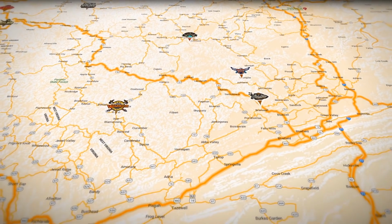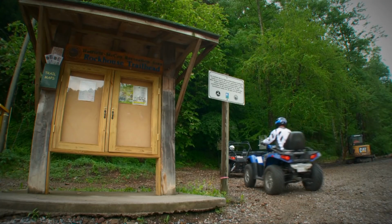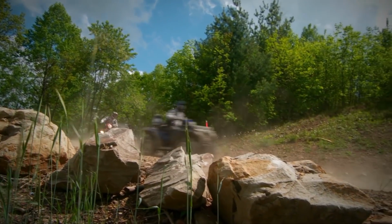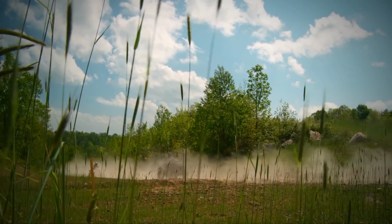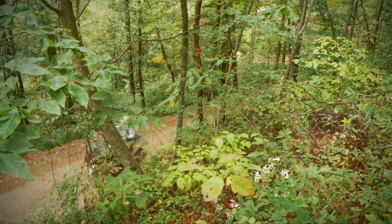The first system I want to take a look at today is the first system I ever visited, Rochelles House. I have a lot of memories of this trail. I've been there numerous times, and I'm excited to share with you guys why I love it and why it's definitely worth going back, even for me, who's been there as many times as I have. My experience with Rochelles House goes way back to my very first trip to Hatfield McCoy.